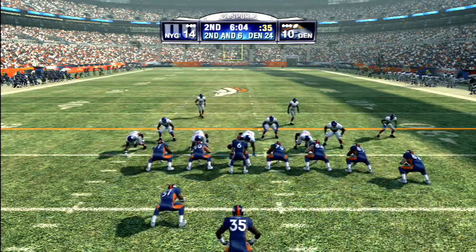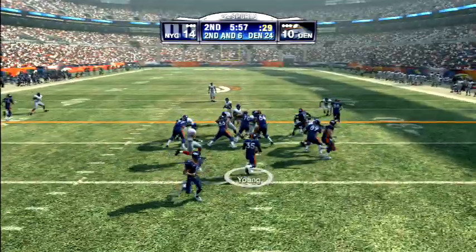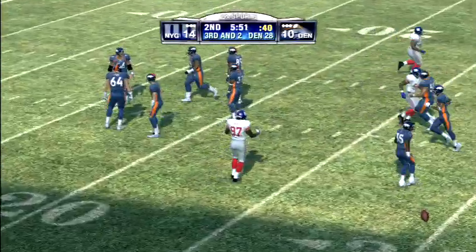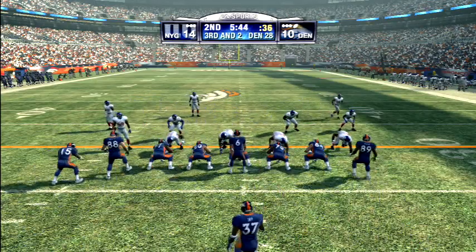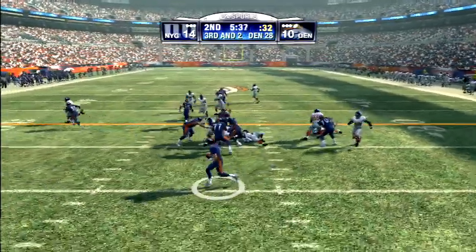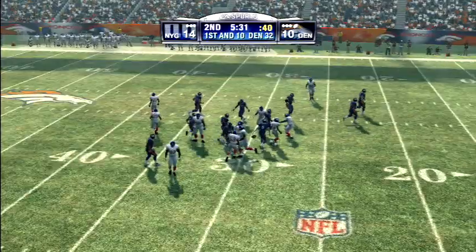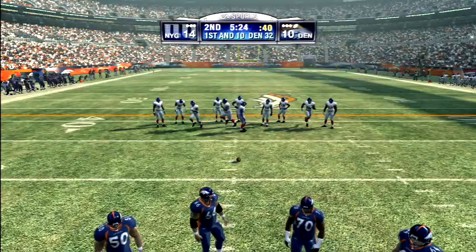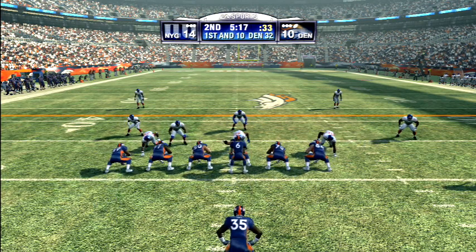Cutler comes to the line under center. He has 2 tight ends. Cuts back and he's dropped. 4 yards on that play, and so it'll be 3rd down. From their own 28-yard line. The offense has their big set on the field as they try to convert here on 3rd down. Play action. He's going to take off. Brought down around the 32-yard line. 4-yard gain on the play. It's 1st and 10. Cutler is under center. Single backfield this time.